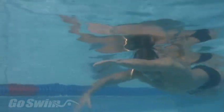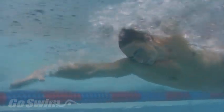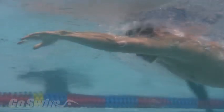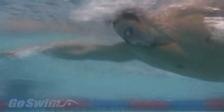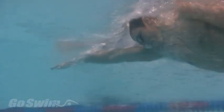In this clip, notice how Roland catches water not just with his hand, but also with his wrist and forearm. It's the high elbow that allows him to get this tremendous amount of surface area. The high elbow turns Roland's forearm into a huge paddle that he uses to pull himself forward.